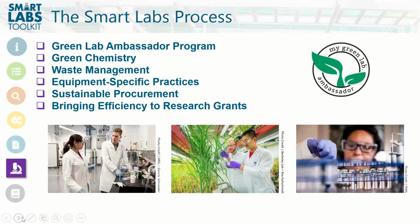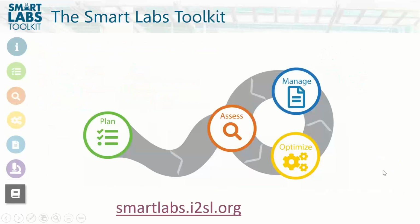Part of this is sustainable procurement. So what options do the scientists have when they are getting their supplies? And then there's a piece on, if you've done a lot of this work, how do you write that into your research grants to make that more attractive? So there are resources for that. So with that, on the next slide, we've gone through the plan, assess, optimize, and manage.